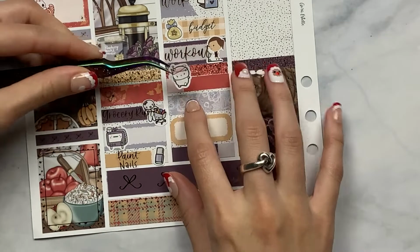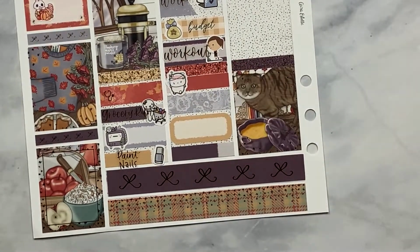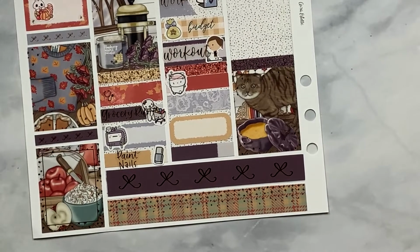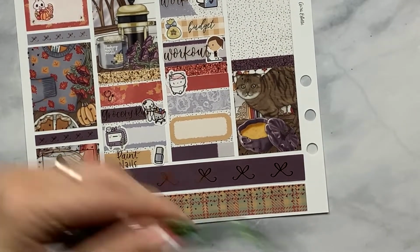For having a headache, I have a beanie from Every Ninja Story from her headache sheet. And then I do have a, oops, Tucker, get up. I also have a headache script from Planet Hannah.